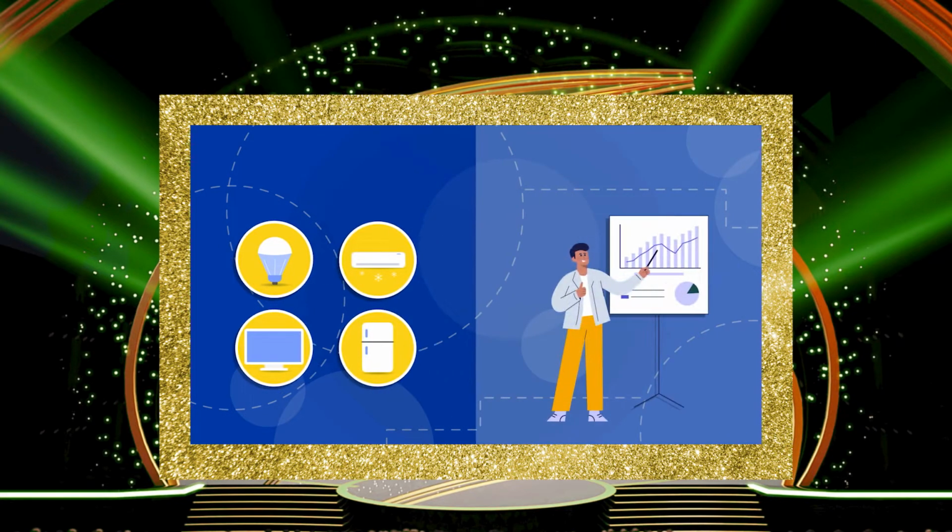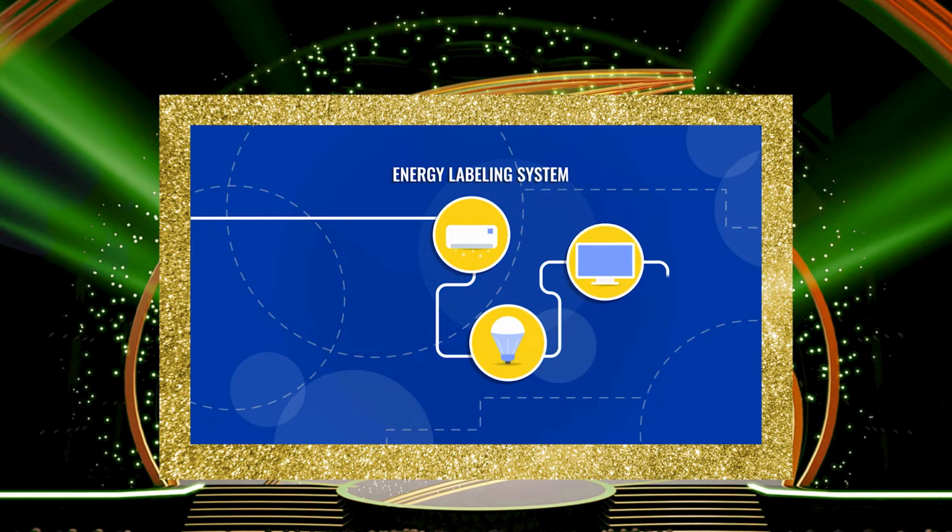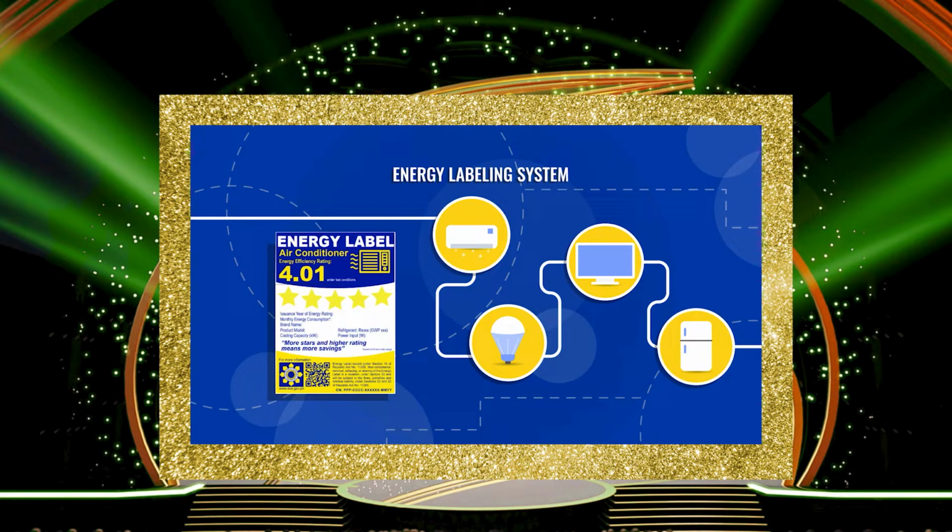The program seeks to enhance the country's energy security by promoting a healthy and competitive market for energy-efficient products and eliminating the entry and sale of inefficient products in the market. Moreover, the enforcement of an energy labeling system will help promote efficient energy utilization, improve the performance of ECPs, generate energy savings for consumers, and reduce harmful greenhouse gas emission levels.